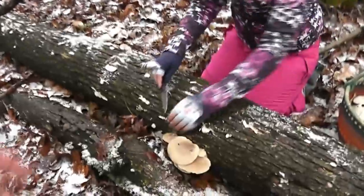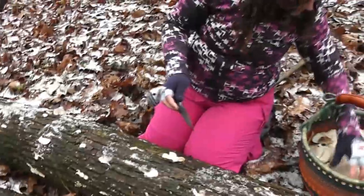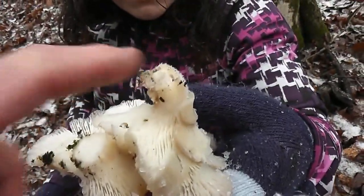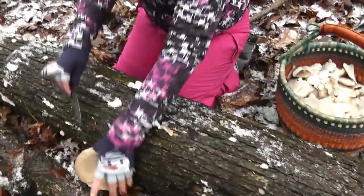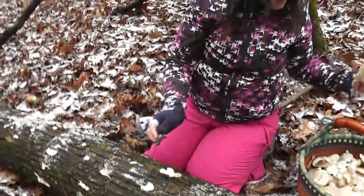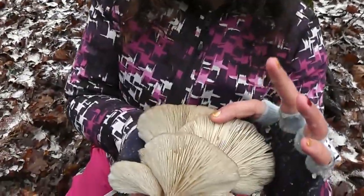They have kind of a stem that grows out from the base. Want to see it? Yeah, there you can see the stem right there. And that's what's attached to the tree or to the wood. I found them on stumps, just dead stumps on the ground, and I found them on standing trees too. That's a whole clump of them. Yeah, a whole cluster. There's one there.